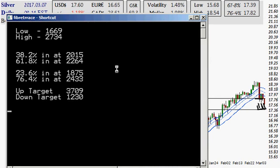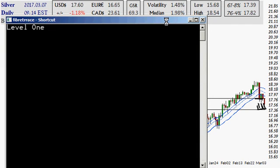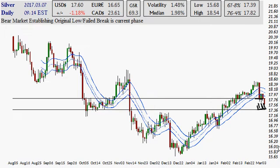We can use some Fibonacci analysis to get some more information. We got a low of 1568 and a high of 1854. So therefore, the number below 1739 would be the 38.2, 1672. So the next key level of support could come down here.